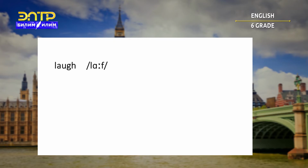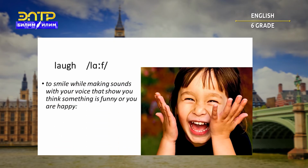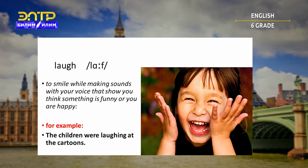Laugh, laugh. To smile while making sounds with your voice that show you think something is funny or you are happy. For example, the children were laughing at the cartoons.